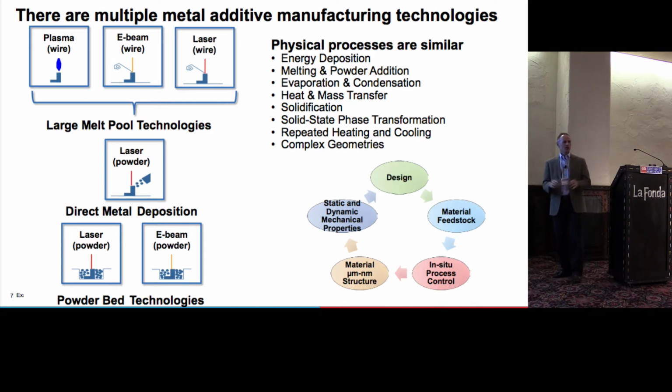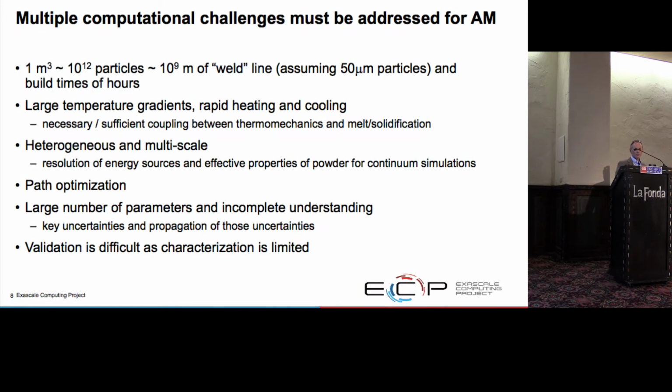So it's a great problem, with very complex geometries because of the design space. This just summarizes some of that. If you think of it as a welding process, it's miles and miles of welding, which is very difficult to do. Large temperature gradients and rapid heating and cooling are some other things that are a little different than most welding processes. It also shares some physics with casting, but again, with different solidification rates and different gradients. It's heterogeneous and multi-scale, and there are a lot of parameters and really an incomplete understanding of how they all link together.